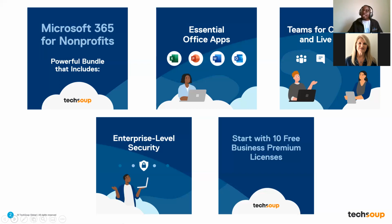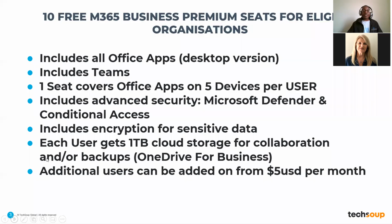If you have more than, say, 10 users, you can mix and match. There are other subscriptions that are available, like Microsoft 365 Business Standard, and Basic, and so on, which we will still talk about. Now, as nonprofits, for eligible organizations, you have all these Microsoft Office applications.